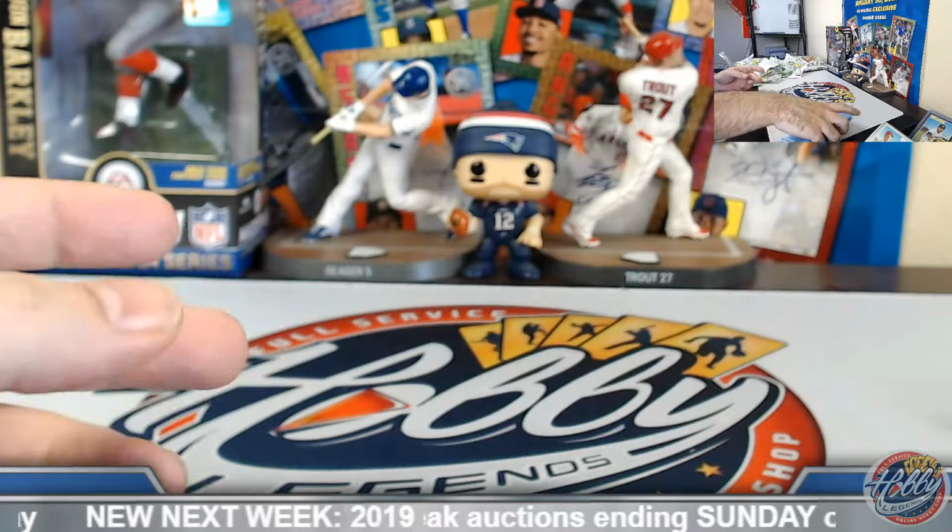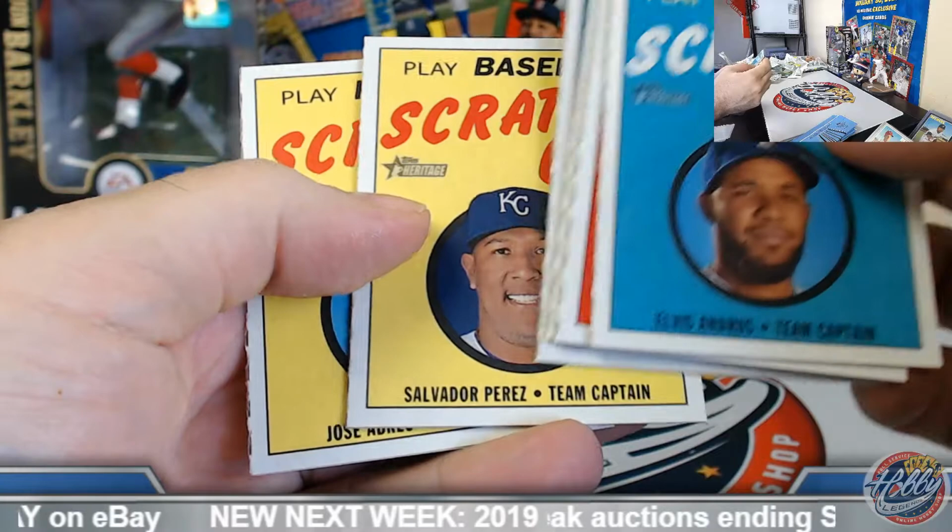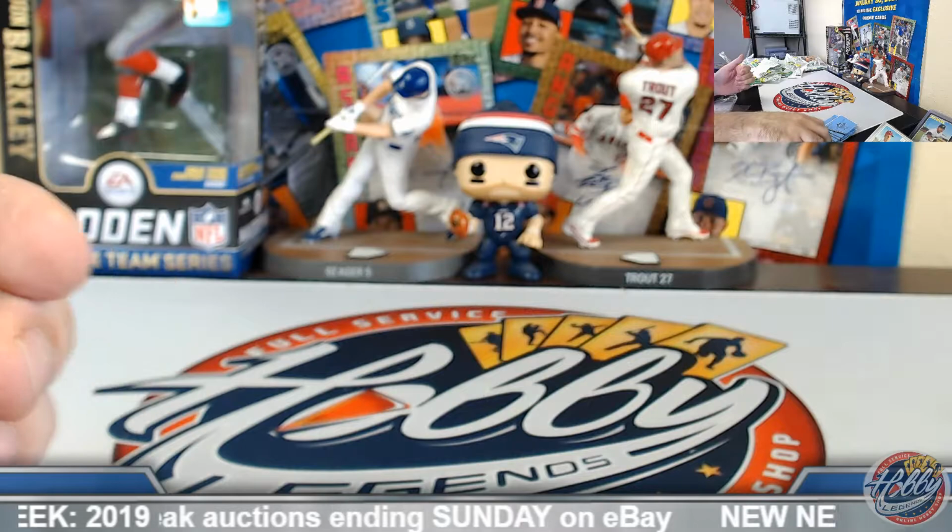Quick run through on the scratch off inserts here. 1 per box. Texas Rangers, Nationals, Yankees, Padres, Kansas City Royals, and Chicago White Sox on those. All right, guys and gals, that's going to get us to and through the end of this one.